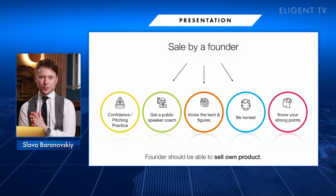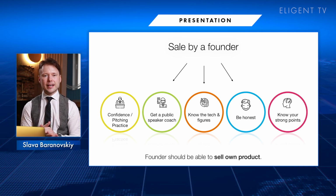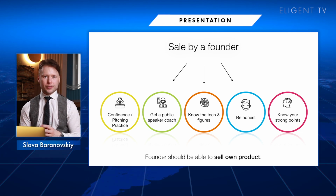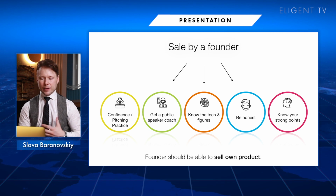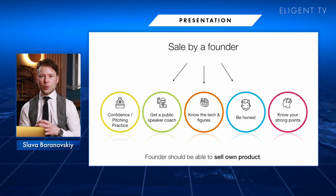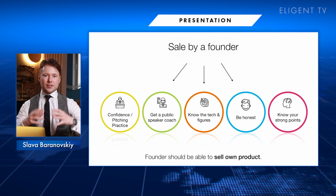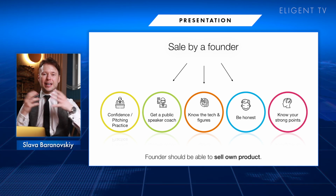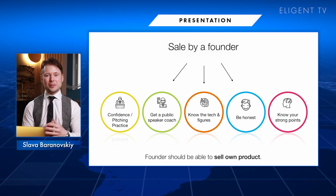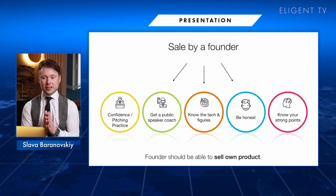Before making any sales process by a founder, it's important to get confidence, it's important to get pitching practice. You can get a public speaker coach in order to practice your speaking, your language, and also to know all the tech side and the figures and all this information about how your product works and the service works. And what is very important is just be very honest to your potential target customers. Please don't try to present something better than it is. Please try to make sure you have an honest approach to your target customers.